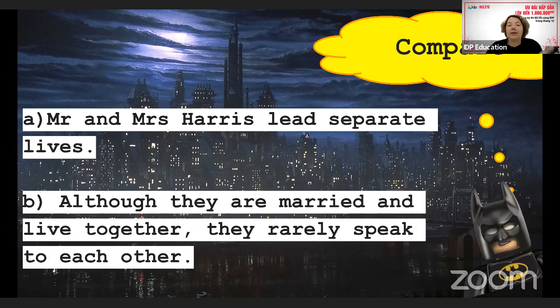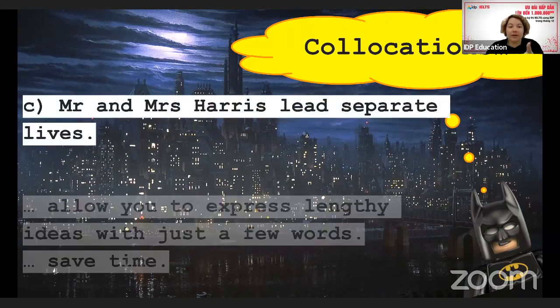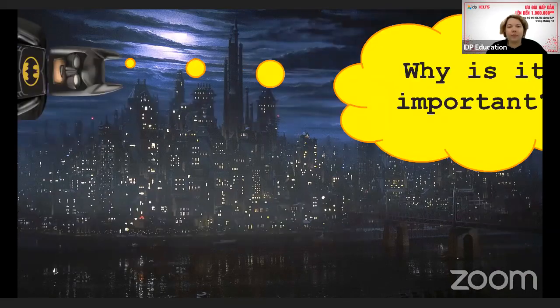So to lead separate lives, this is a collocation, which helps us in this case. It allows us to express lengthy ideas with just a few words, which will save us time. And at the IELTS exam, time is, oh my God, 40 minutes only. So a collocation is very helpful.